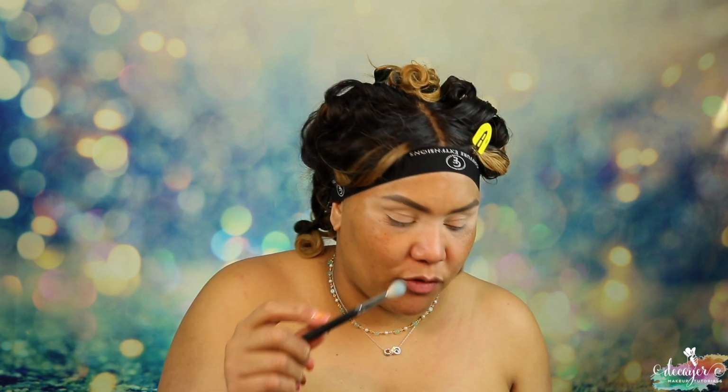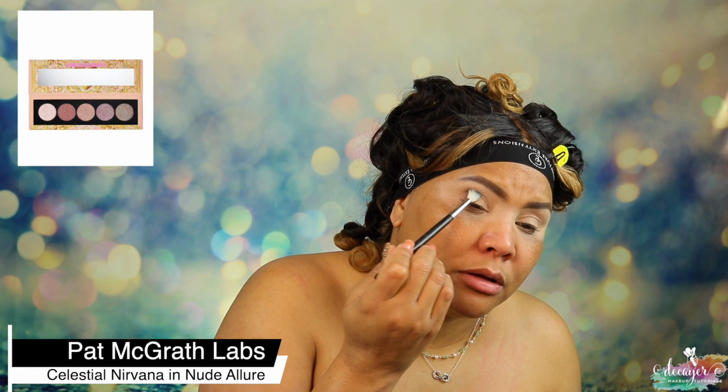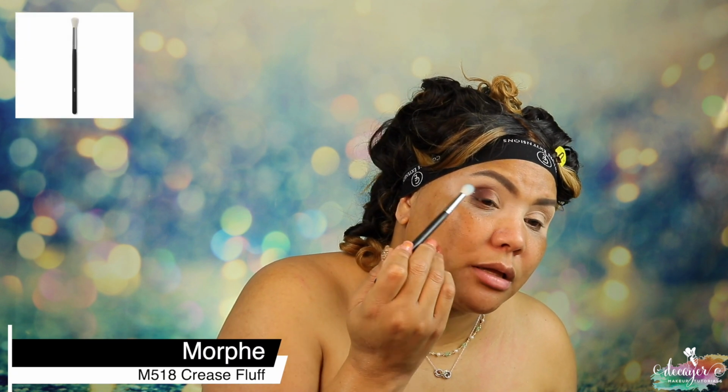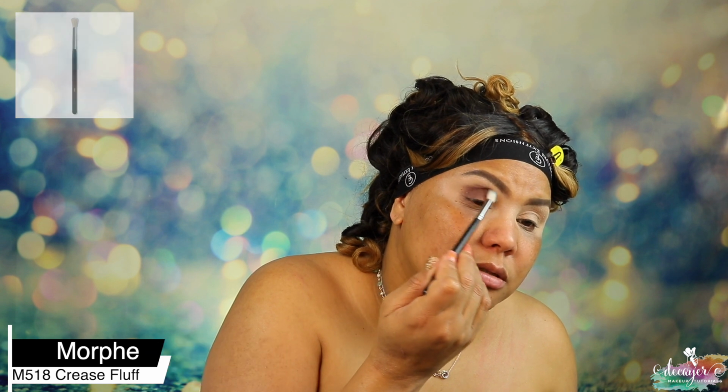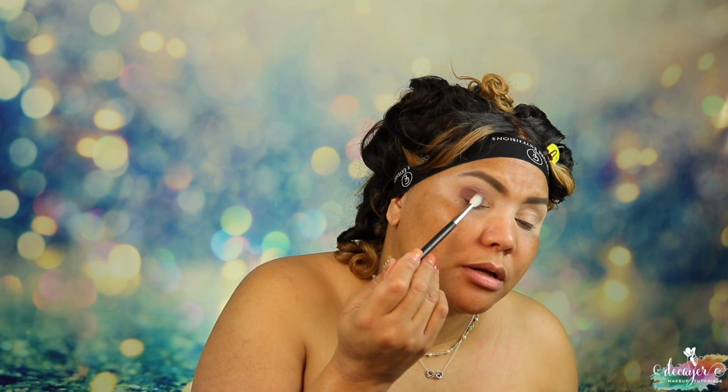So this is an M518 from Morphe. I'm gonna go into this shade right here, which is literally the only matte shade in the palette, and I'm just gonna put it right here. I know it's gonna be pigmented, that's a no-brainer pretty much. You don't even need to ask if anything from Pat is gonna be pigmented.